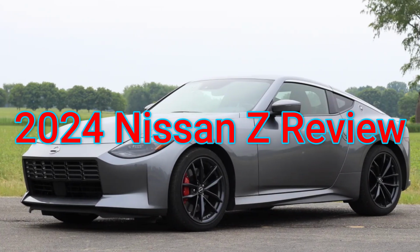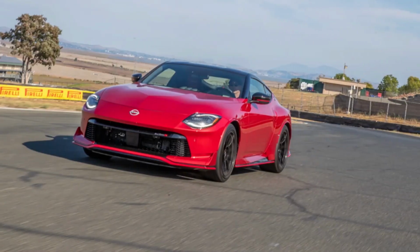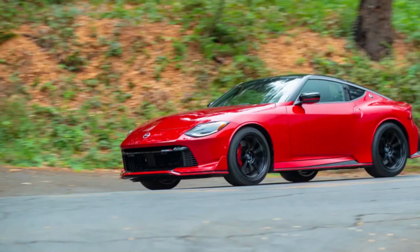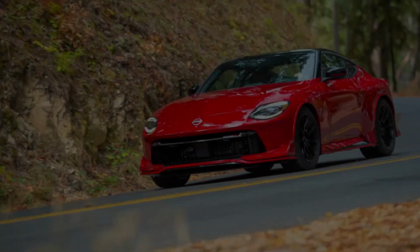2024 Nissan Z Review. Classic looks, classic fun, iffy value. Z NISMO and Heritage Edition join the lineup for 2024. 2023 Nissan Z, view 19 photos.